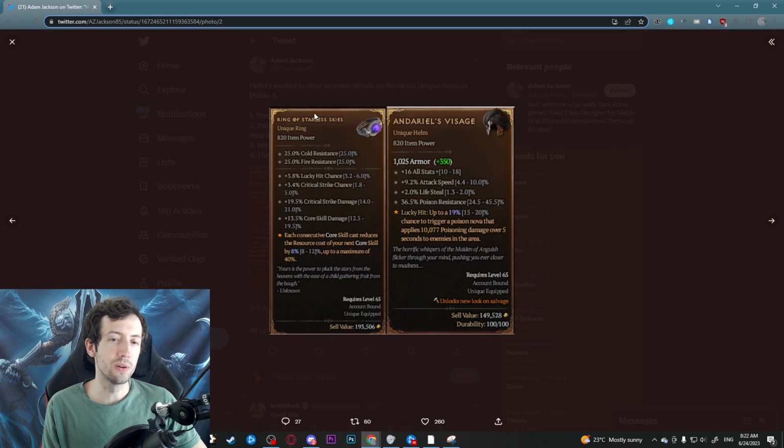And there is also the Ring of Starless Skies and Andariel's Visage that are in this pool of items as well. And they're obviously all extremely powerful if you compare them to what you could get on other pieces, and also the effects are really unique in some cases.